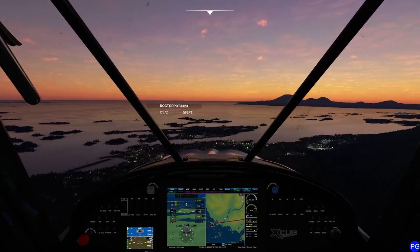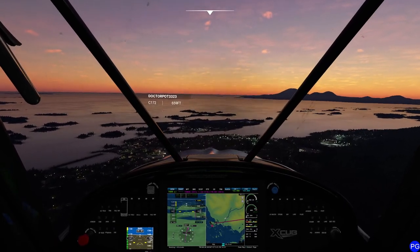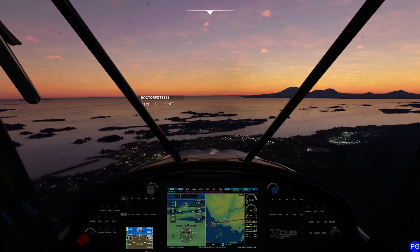So with that, that's exciting. All right, so check this out. If you take a look straight off our nose, there's going to be the little bridge.